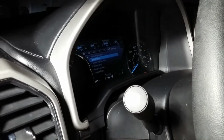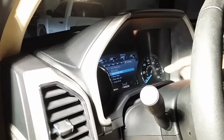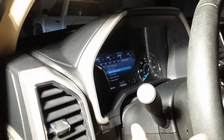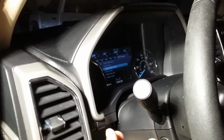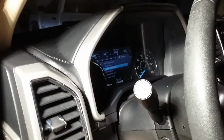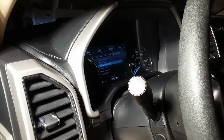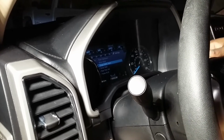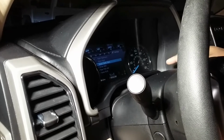Same way with blind spot monitoring. I have little indications in the mirror. If someone's next to me, they come on. The cross traffic alert is really nice. Just say you're at the Walmart parking lot, and I shop a lot at Walmart because I'm cheap. So when I'm backing up a parking spot and somebody's racing through the parking lot behind me, even if they are several hundred feet up coming down the aisle, the truck will start beeping at me, letting me know that somebody's actually coming down the parking lot that I can't see around that car.